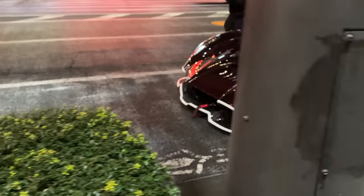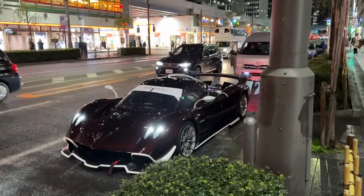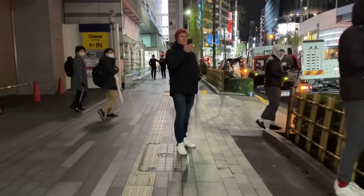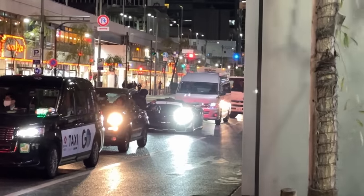Turns on, ladies and gentlemen. It just snaps. Gotta rev it up. We're gonna run over. Good old fashioned leaping. We're gonna run on over to the intersection. I cannot believe this thing is on the streets. Look, it's literally right there in between the taxis.